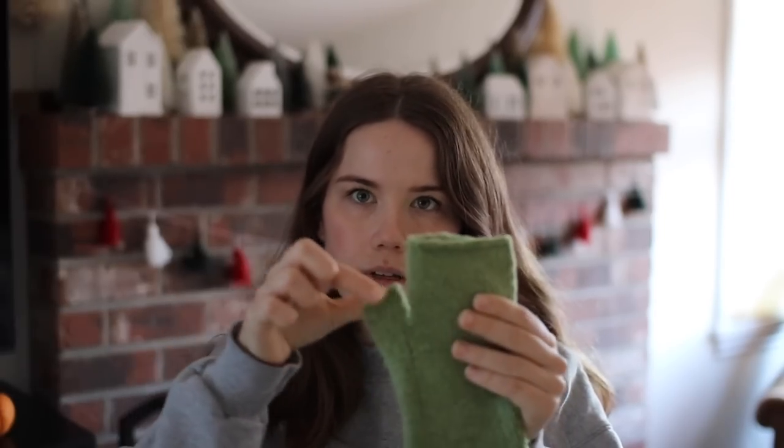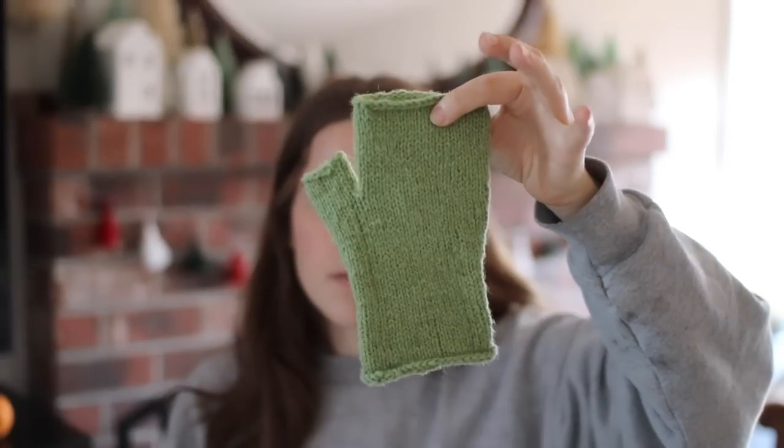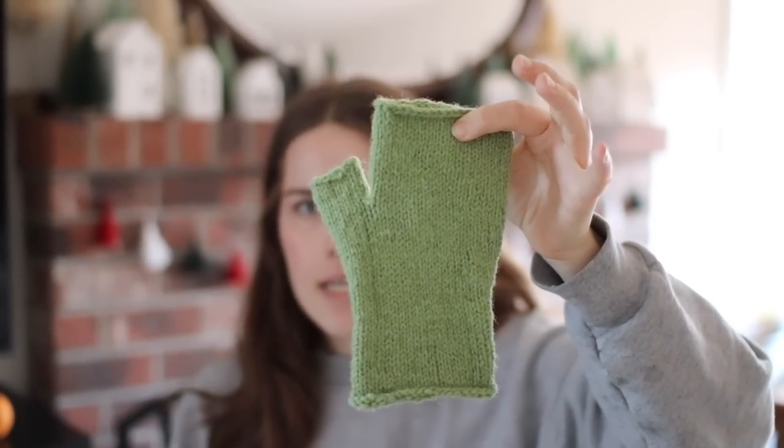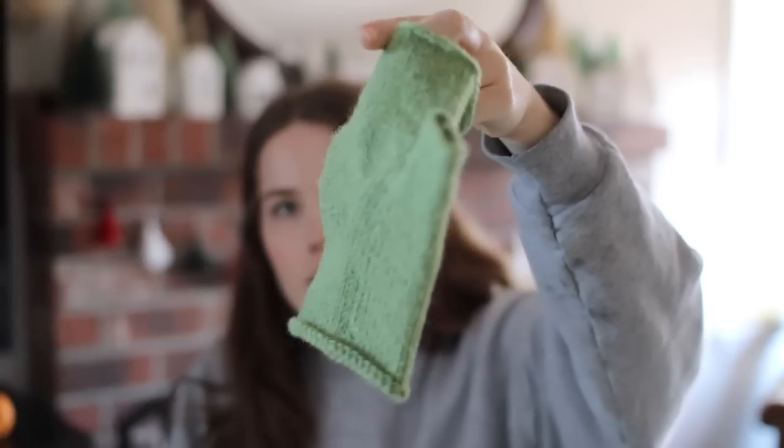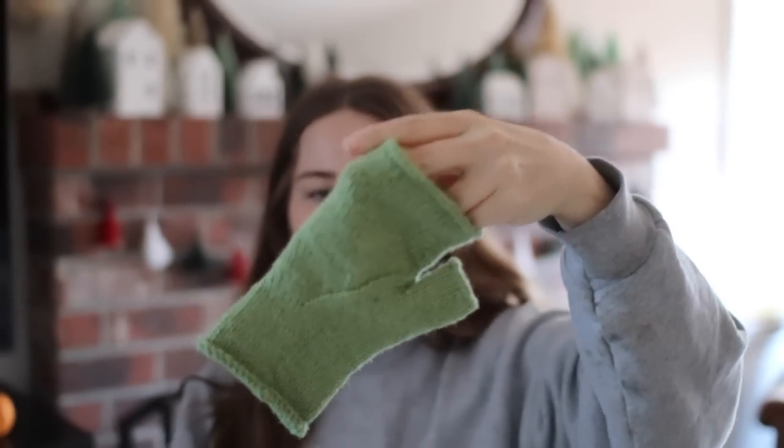But they're really great. And I think if you just modify them by not doing the fingers or closing the hand and closing the thumb, they actually look quite a lot like the penny gloves from Petite Knit, which I know Laura from Penrose Knits has been on a penny glove marathon lately, but I just think they're so pretty and I really like them.